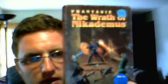Here is a copy of Fantasy 3, The Wrath of Nicodemus. These are almost all role-playing games, and very happy to find these. This was also $1.50, in really good condition, also complete. I'll have to see what that's worth, because a lot of these I can't find complete at auctions on eBay.